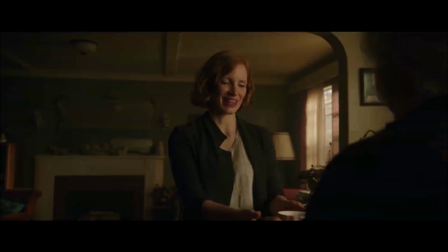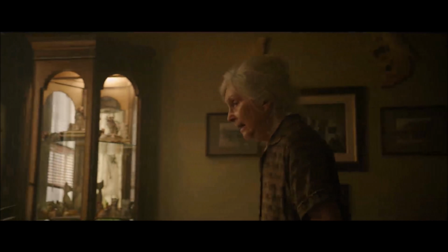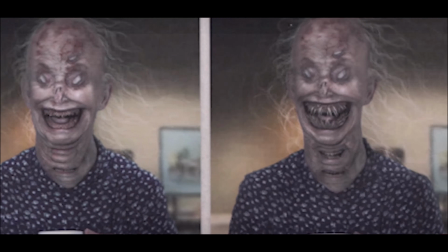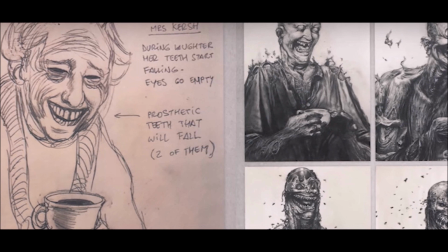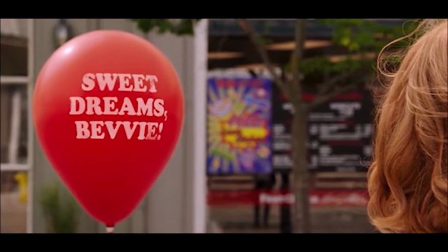In the trailer for the film in which this scene was first shown, there were several elements of it that didn't make it to the final release, and thus we know that a lot got left on the cutting room floor. This includes the way in which Mrs. Kirsch transforms, with her originally doing it in front of Beverly in the concept art, as well as her teeth falling out during it. Upon leaving the house, a balloon with the words "Sweet Dreams Bevy" would also appear.